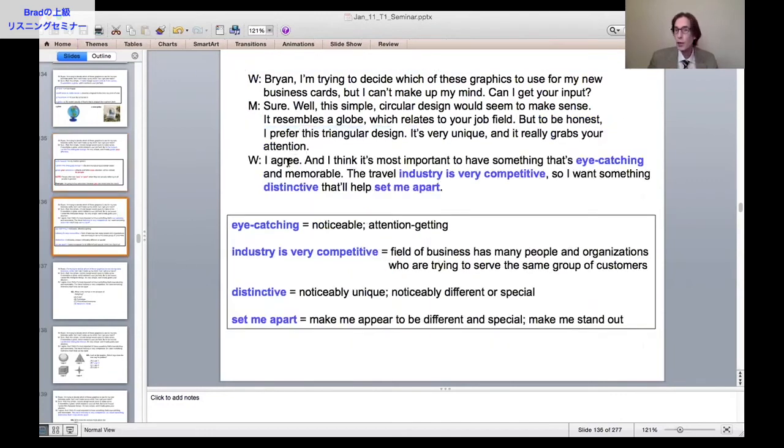And the woman says, I agree. And I think it's most important to have some type of graphic that's eye-catching. So if something catches your eye, it grabs your attention. It's almost the same type of statement. Something is eye-catching. It's very easy to notice. Something catches your eye equals you notice that thing. And it's also memorable, easy to remember.